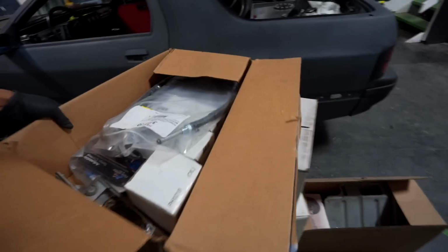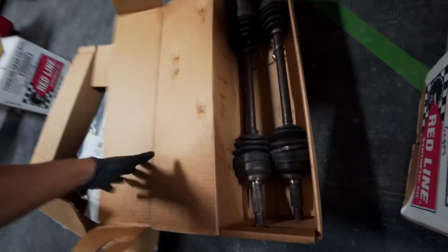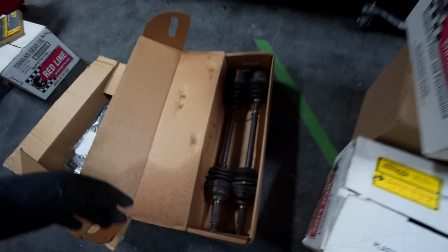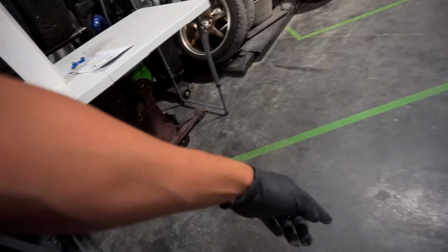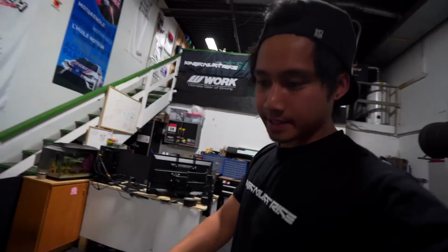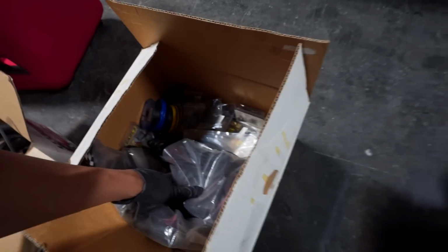Let's see the goodies in this box. What is this? Oh shit, it actually came with the CV axles. Also, we got the differential right here, which means I can actually put the rear suspension together. That's something we can install once we get the axles. As you can see, empty, but very clean. Oh, this actually came with fogs, what? Cool. Yeah, man. This guy gave us everything.